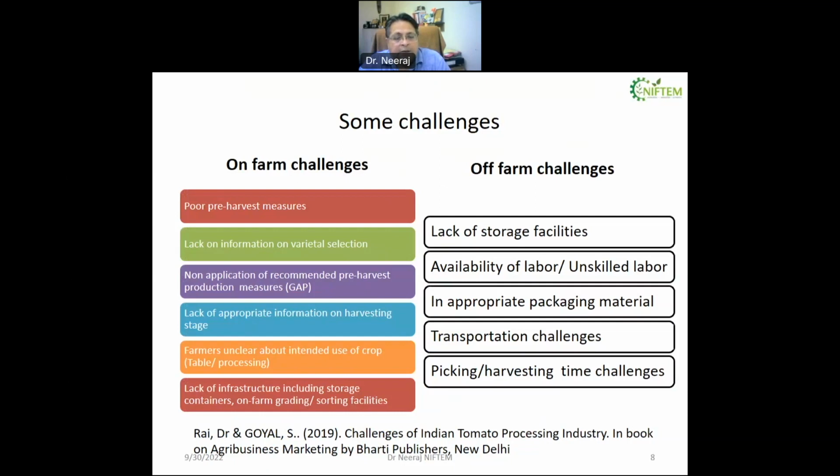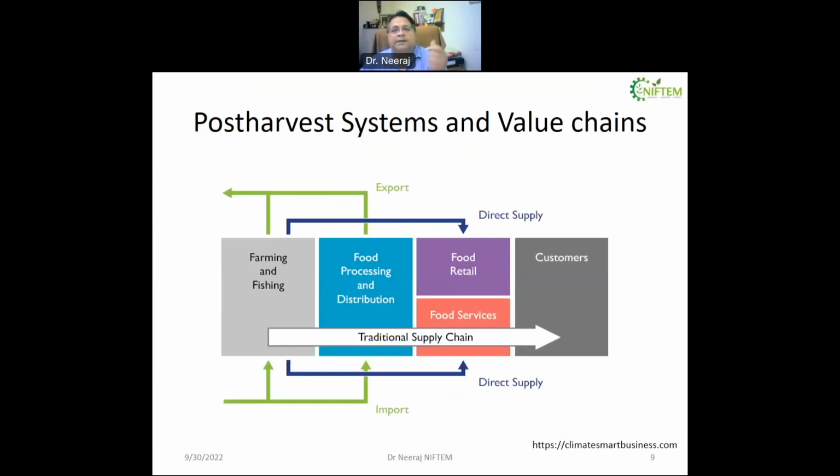And apart from this, the intended use of the crop, either table or processing purpose, is one important challenge associated with varietal selection, because it is very important that if the channel goes towards the processing side or towards table utilization, the measures required to keep the longevity of the produce are quite different. I'll share some examples of supply chains in the next slide, which show how these things are relevant in managing the post-harvest losses. So this gives us an overall picture of the supply chain where a few stakeholders are clearly depicted: there is the farming unit, there is a food processing and distribution unit, then retail and services, and it reaches a consumer.